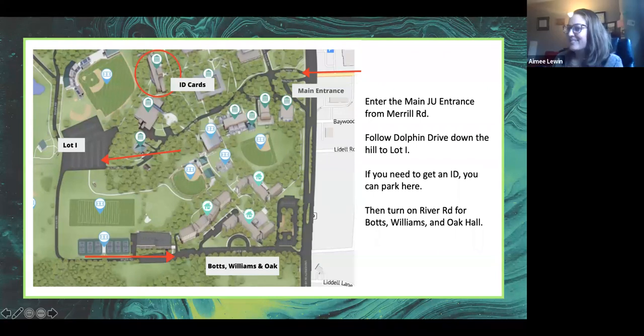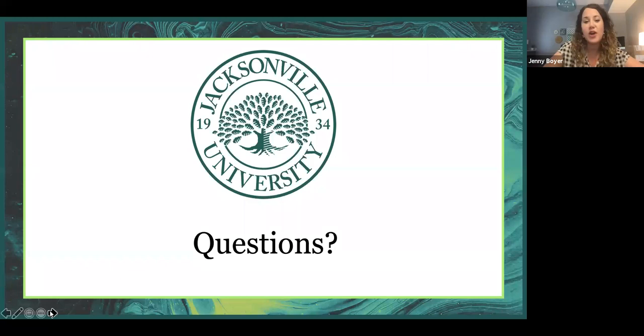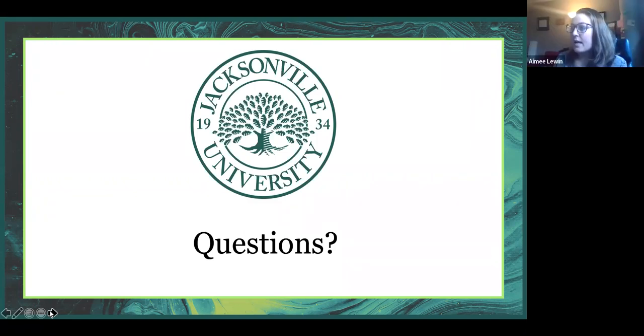Perfect. Thank you. Okay, so question, do students go right to their residence hall when they are going to check in? That's where they check in, correct? Correct, yes. So again, you're gonna follow that map, you're gonna go down the hill, and we're gonna send you to the residence halls, unless you need your ID. Then we're gonna have you park in Lot I, get your ID, but yes, you are checking in at your specific hall.